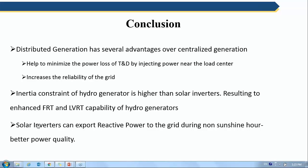That means even during the evening time, when the peak consumption happens, at that time the grid requires more reactive power, and the solar inverter has a capability to provide it during that time. It is not required to have PV generation. Just having a voltage across the capacitor can give reactive power generation from the inverter itself.